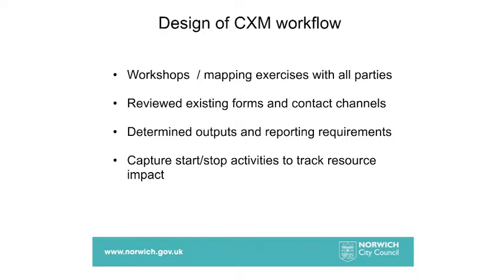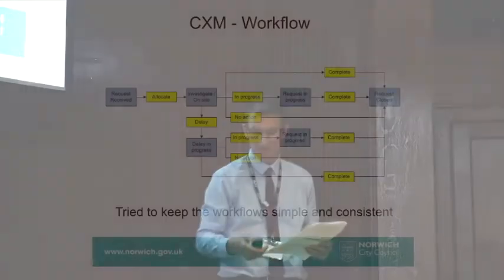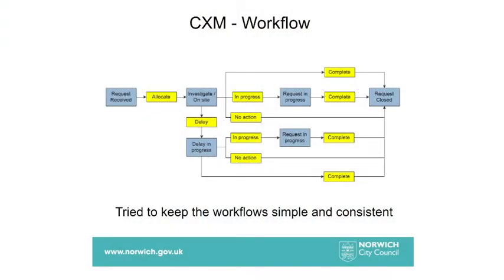We do a what are you doing? So we look at the as is, we list all the lines of activity, and then we go to the stop doing. So we stop doing that, and we're going to start using a web form, and we use that to track the process. That's a workflow. We try to keep it simple and consistent.